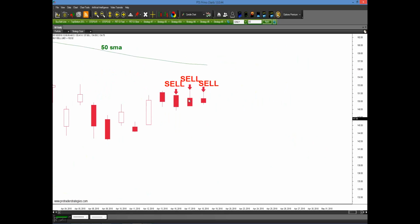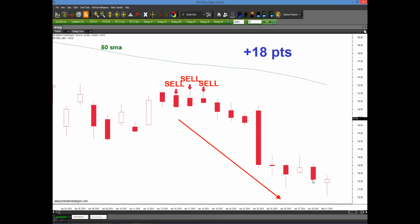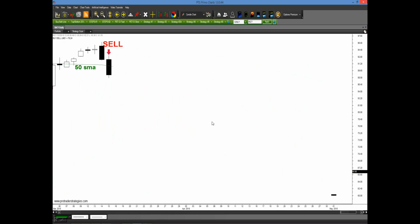So you could have had the confidence to go short and 18 points to the downside. And then INCY, here's a signal that is a little bit more advanced because it was originally below, then above, now back below the 50-period moving average, but it generated a valid sell signal. A little bit more advanced, but still valid. It met all the requirements.